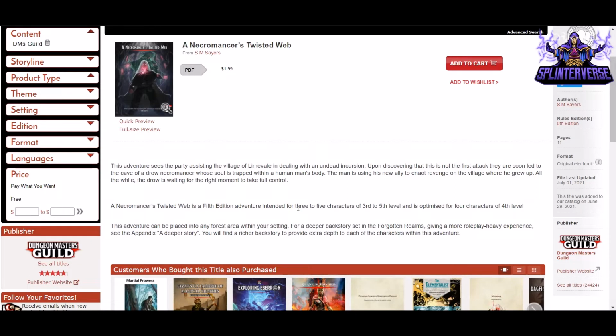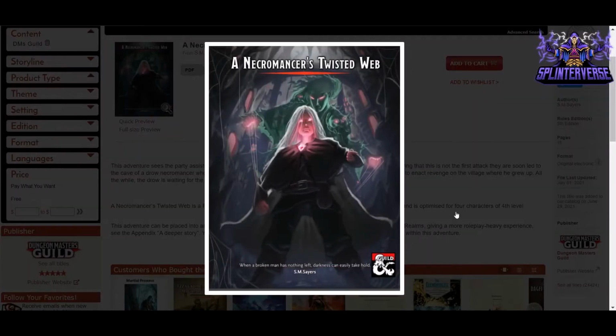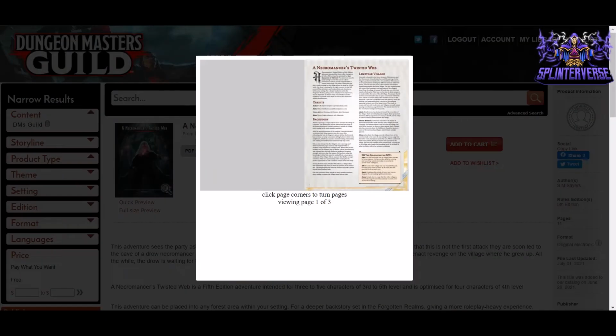So it's a 5th edition adventure intended for 3 to 5 characters of 3rd to 5th level and is optimized for 4 characters of 4th level. And it says it can be placed in any forest, and there's a deeper backstory set in the Forgotten Realms, giving a more roleplay heavy experience. So looks interesting. I like the cover.